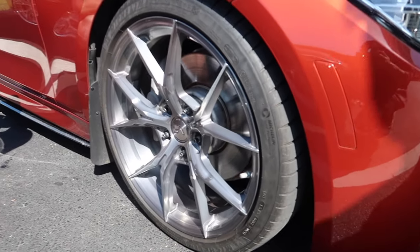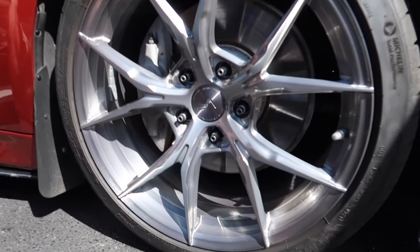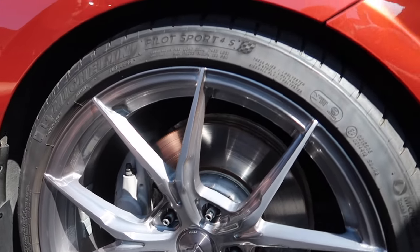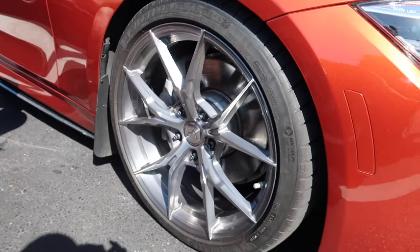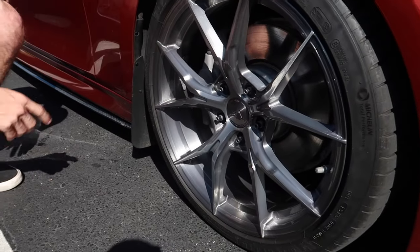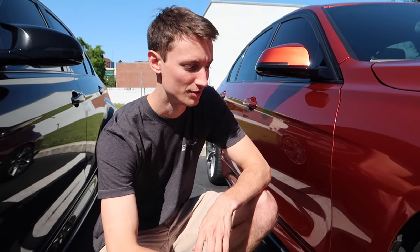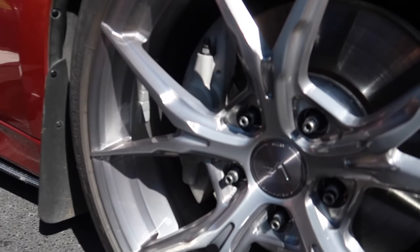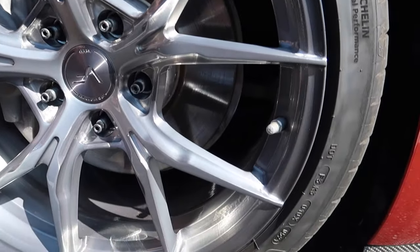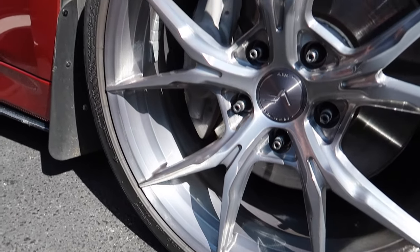They complement the build and the design that he's going for. And these just pop, especially in pictures as well. Thank you, brother. What made you go with this wheel choice? So I wanted the Y-spoke setup. But then I saw these from Vision Forged and how it's a lot more aggressive with the lines and stuff. The Y-spoke design is so sick.